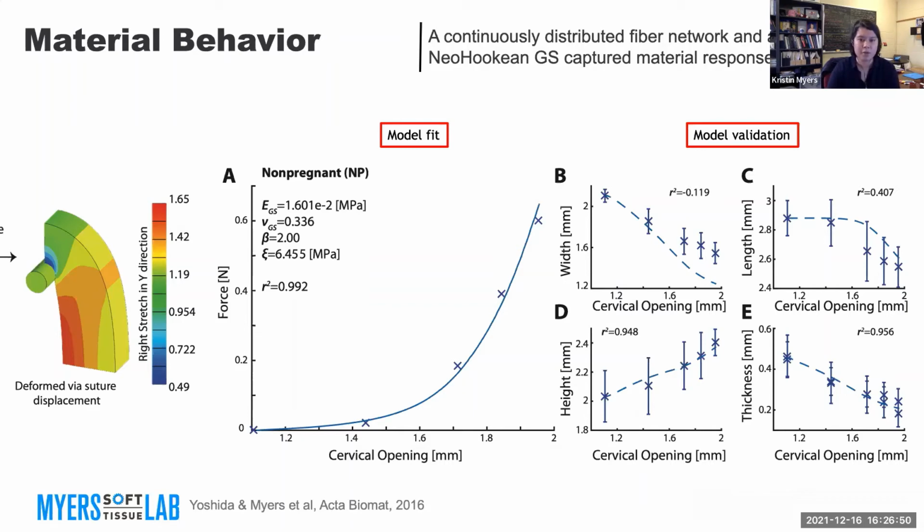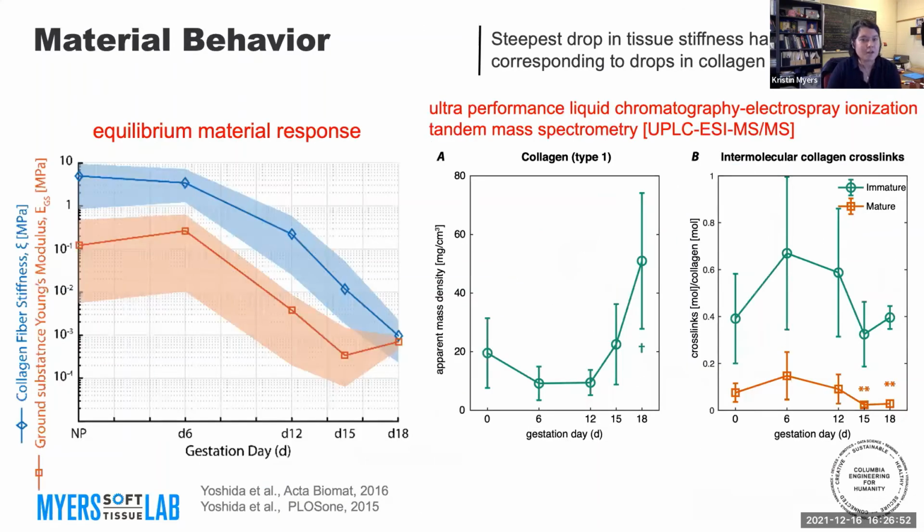So we did that with a whole bunch of specimens. And let me back up a minute here. Oh, right here. Okay, so here's our equilibrium material response. This blue line here shows the collagen fiber stiffness, if you will. And then this is the Young's modulus of the ground substance. You could see again the orders of magnitude drop that we're getting with gestation time.